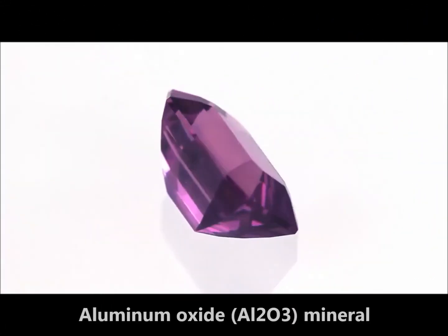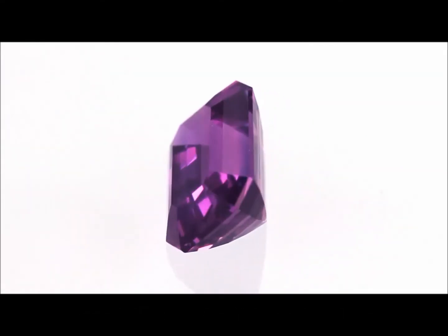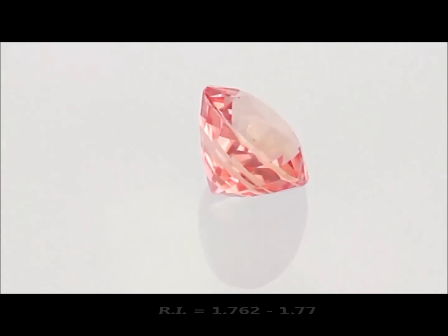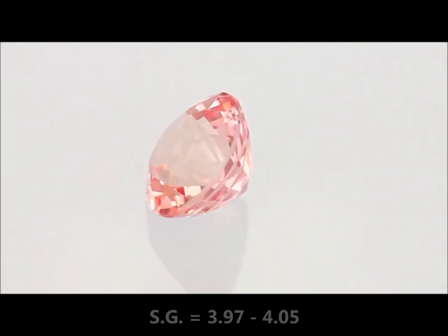Sapphire is an aluminum oxide mineral which crystallizes in the trigonal system. The stone's hardness is 9 on the Mohs scale. It has a refractive index of 1.762 to 1.77 and a 3.97 to 4.05 specific gravity.